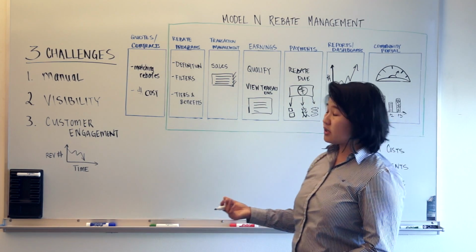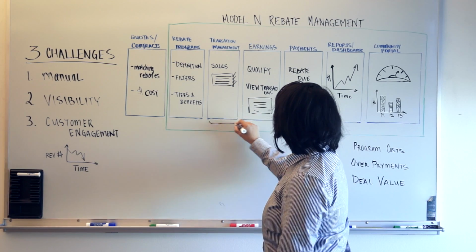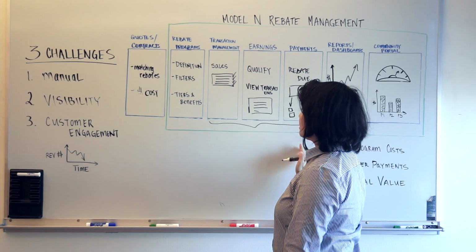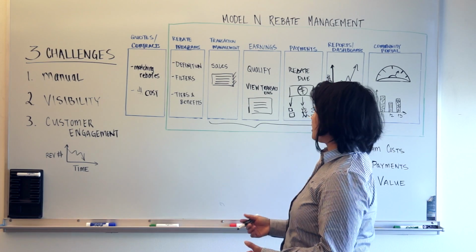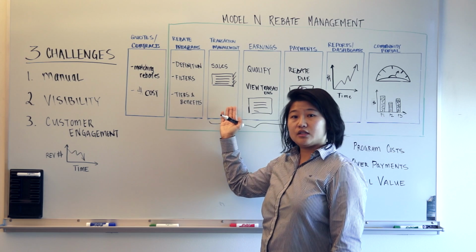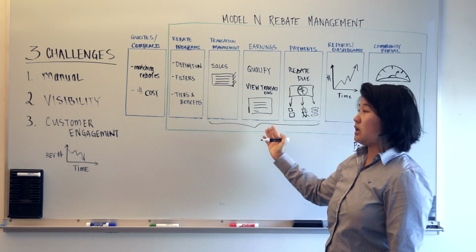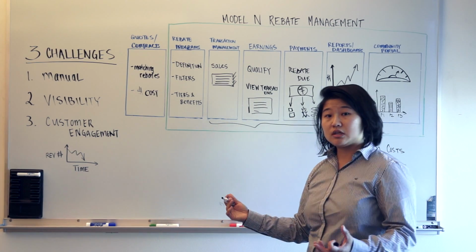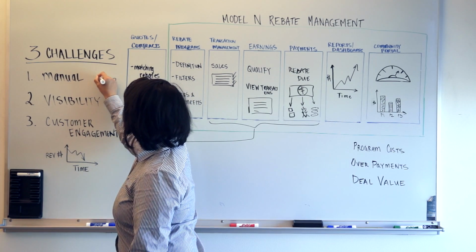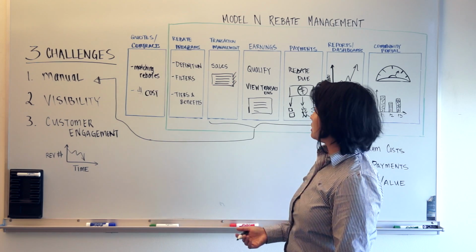Now, the couple of key things that I want to mention here is that within transaction management, earnings, and payments, all of these three key items can be automated through batch jobs, so your ERP system can load nightly sales into Model N's rebate management solution so that there's no manual maintenance. The earnings calculation and the payments calculation can also be scheduled through batch jobs, thus addressing the concerns here about the manual intervention that's often needed when calculating rebates today.